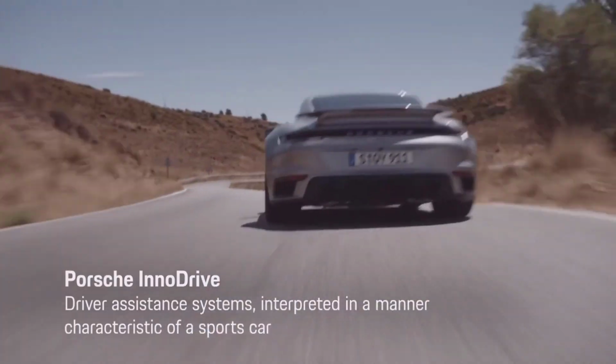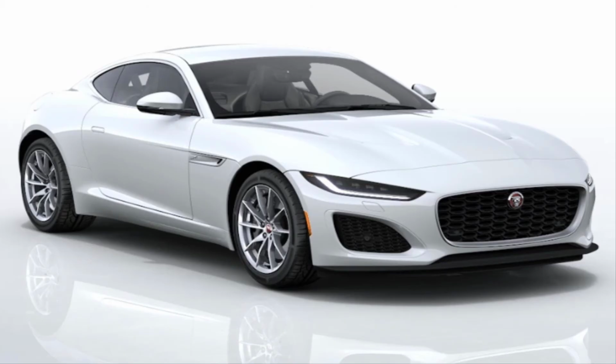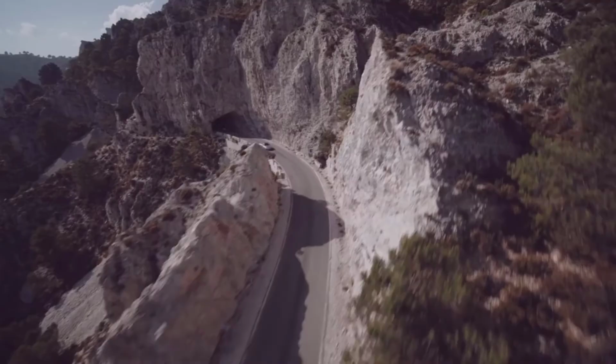Warranty and maintenance coverage. The warranty coverage of Porsche is typical for the market, with free first maintenance visit. However, rivals like the Jaguar F-Type give more excellent value as they cover up to 5 years of maintenance.